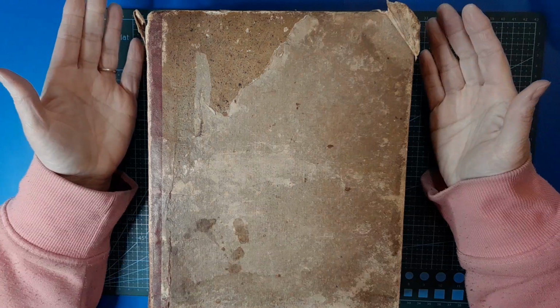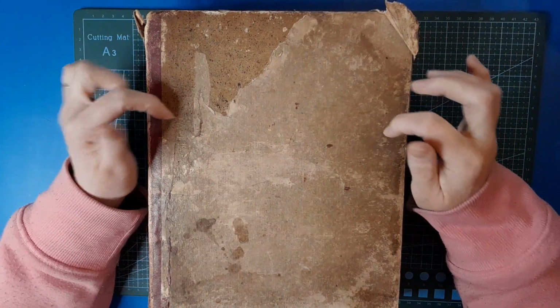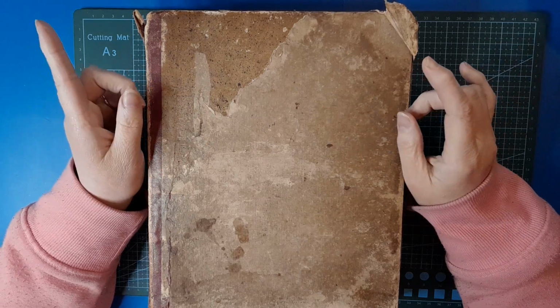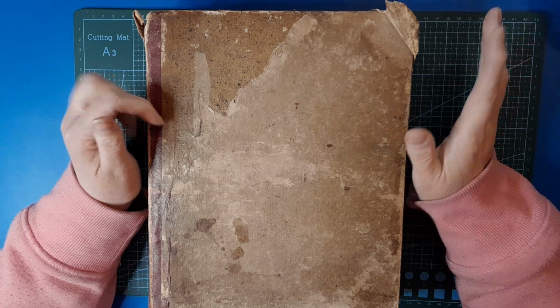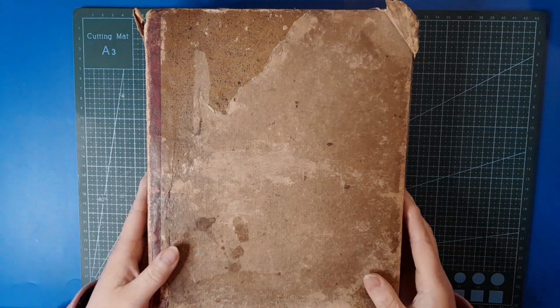Essentially for a little more than $1, I picked this book up. Can you believe it? I still can't believe it. Use it, vote. Use it or keep it. Keep it as a treasure, or use it because it's also a treasure for junk journaling. I don't know. Just let me know what you would do personally.